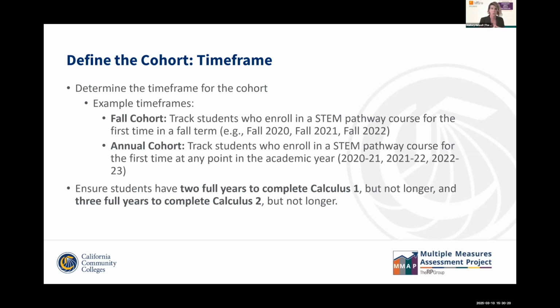And then combine those cohorts together to get the students who are in the cohort and the students that successfully completed Calculus 1 in 2 years. Or you could do an annual cohort where you're including anyone regardless of where they started, summer, fall, winter, spring, but you're making sure that when they start, they have a full 2 years to complete, which can get a little bit more tricky because you need to make sure you're tracking them for the full 2 years.